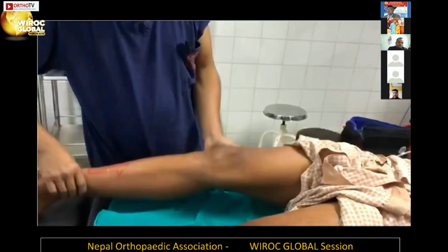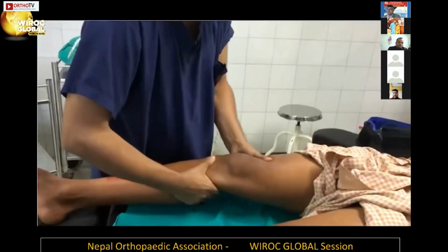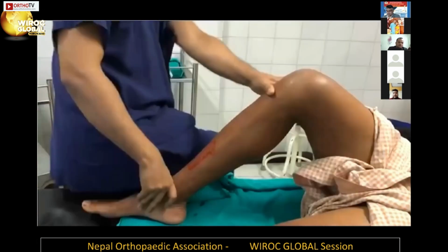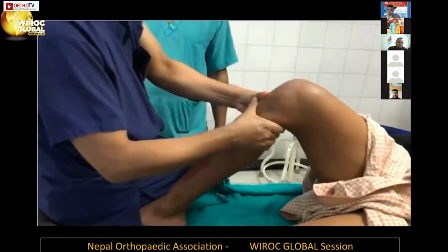This was his clinical examination. This is a Lachman test, post-operative 18 months. It was positive, so the ACL has completely failed. The anterior drawer test was positive, and in the interest of time I'll not show you. His varus stress test was also positive.